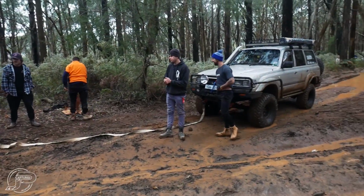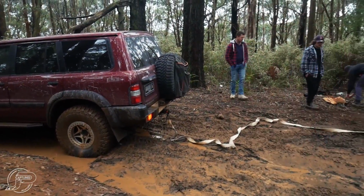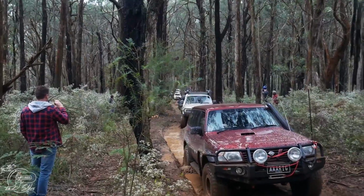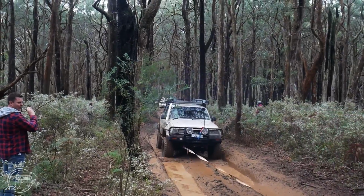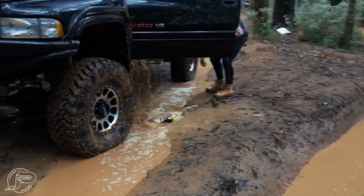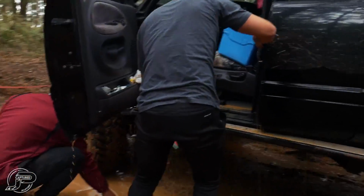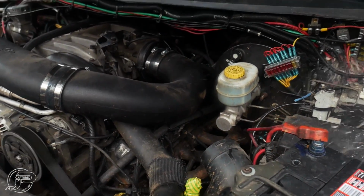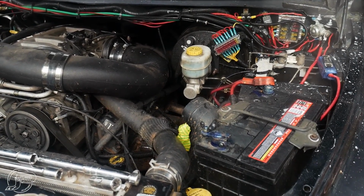The 80 gave it a red hot crack trying to get the big Ram out, but only got it so far. So we put Lachy's Duramax 6.6 litre turbo diesel in front. We're going to do a two car snatch, try and rip her out. Go for it. Oh, get in there.